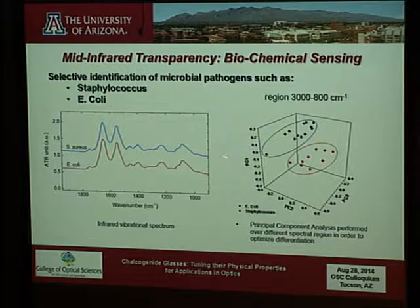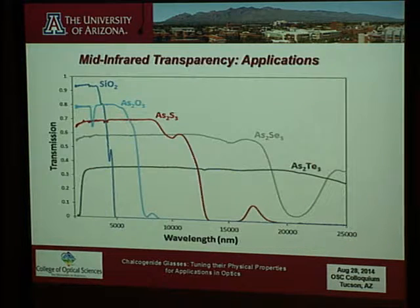And even though the spectra look somewhat similar by just a visual inspection, if we do a statistical analysis of spectral analysis, such as PCA, we can actually separate them fairly well.